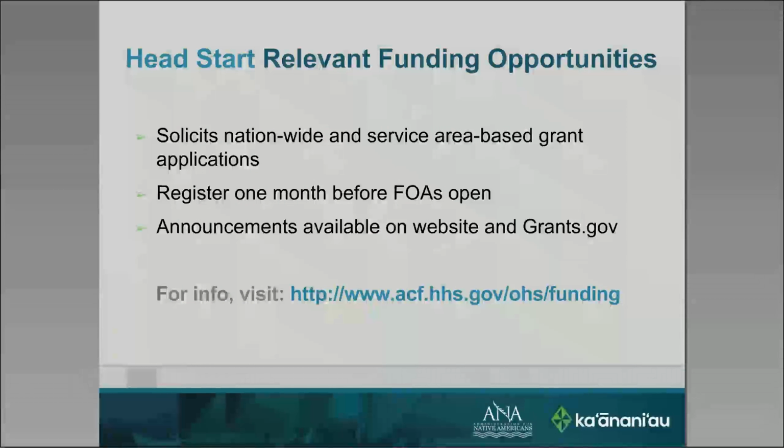So our relevant funding opportunities, as I said, we do not do specific funding around language, but we do offer regular funding. Right now, we just closed an opportunity that was for Early Head Start childcare partnerships. We serve 14 right now. We're hoping to have more there in tribal communities across the country. And again, you can get more information about us at OHS funding at grants.gov.